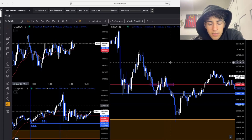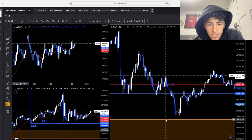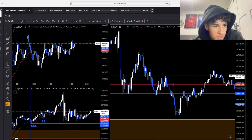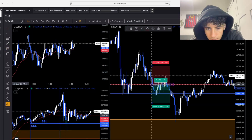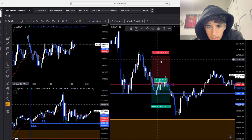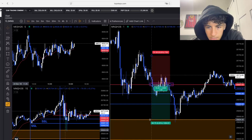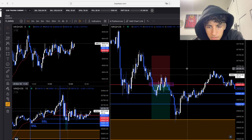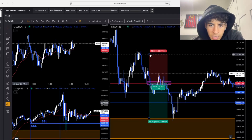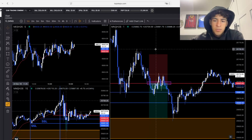But we did have the kind of bias that we were going to go down and tag this new week opening gap in here. So I had put a limit in here for 2. I got entered in at the 50% level of the gap. I put my stop loss up here just to allow for the risk, just in case we did come to tag this 5 minute. And then I put my TP here right at the beginning of the new week opening gap. This is about a $300, $250 TP.